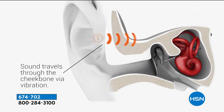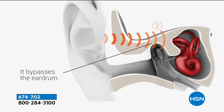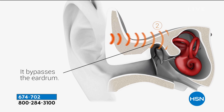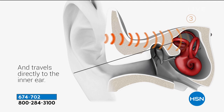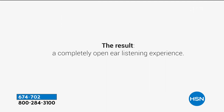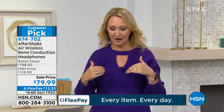It's called bone conduction. So sound is traveling through your cheekbone via vibration. You're bypassing the eardrum altogether, and the sound is going directly into your inner ear. If you think about a more natural way to hear, there's kind of nothing more unnatural than jamming something in your ear. Not even good for your ear hearing, by the way. And these are totally wire-free. So you can step 30 or so feet away from your phone, your tablet, have it in your pocket, have it across the room, and you're listening to music. You're taking phone calls, listening to podcasts.